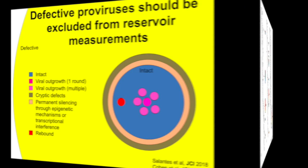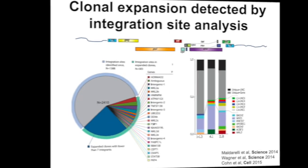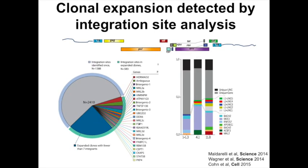observation, I need to go back to this phenomenon of proliferation of infected cells, which was first indicated by analysis of residual viremia. Now, definitive evidence for the proliferation of infected cells actually came from studies done by Thor Wagner here and Frank Maldarelli looking at integration sites. And these studies really prove that infected cells proliferate in vivo. The problem is that integration site analysis is only capturing the ends of the viral genome. So most of the expanded clones detected in these studies are likely to carry defective proviruses.